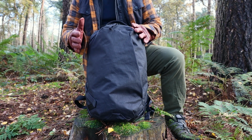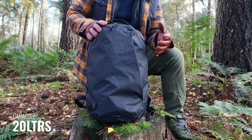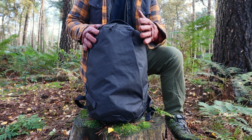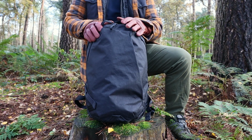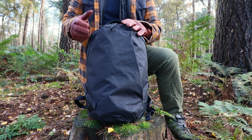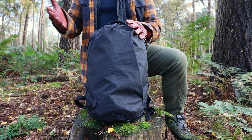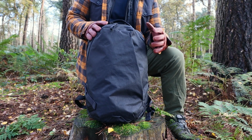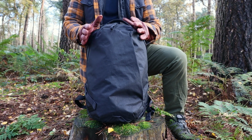Now, measurements wise, this is a 20-litre backpack, and it's actually deceiving in the amount that you can fit in here, and it's certainly something that I've been thinking more about, and I'm definitely going to make some content around 20 litres or less backpacks, mainly because there's a lot of witchcraft. I don't know what it is, but they're becoming more viable daily backpacks. So for a 20-litre backpack you can certainly fit a lot into here.